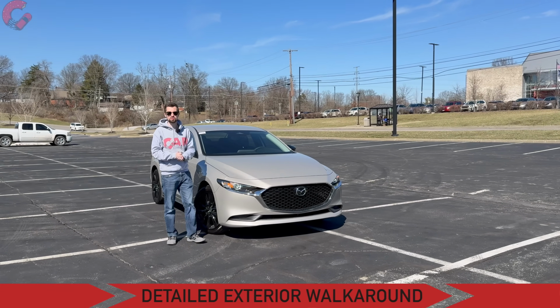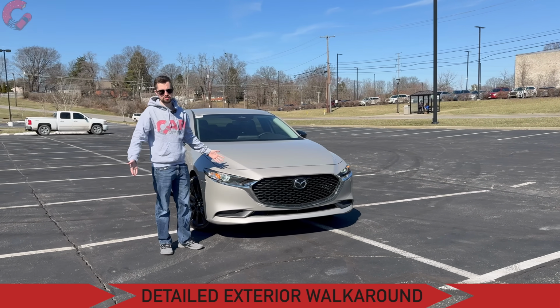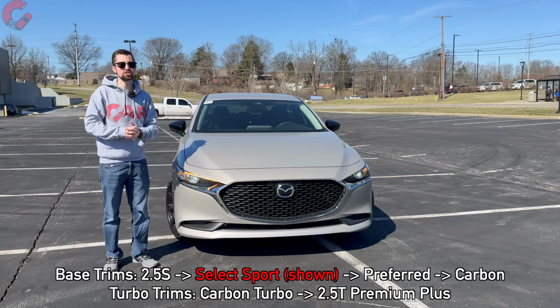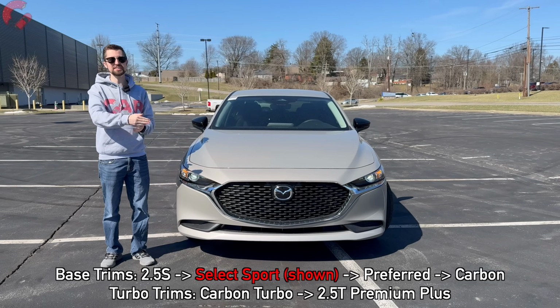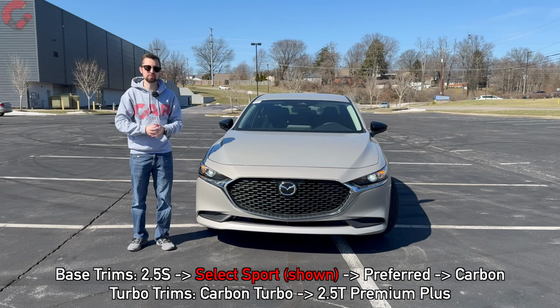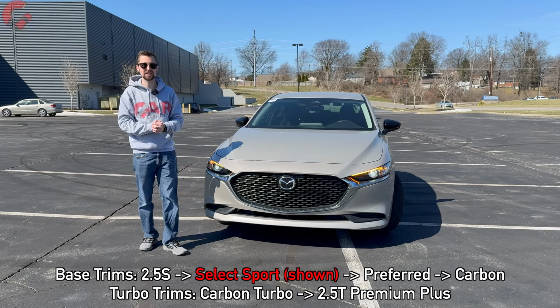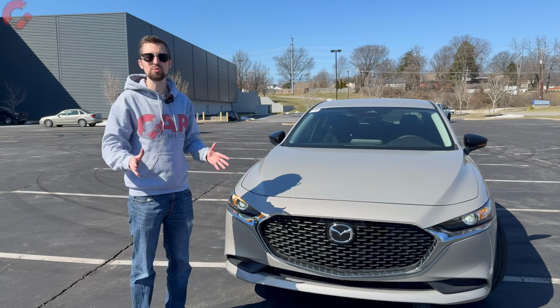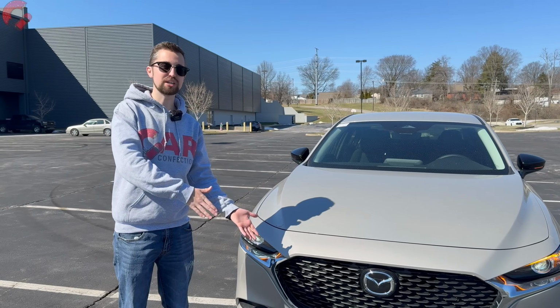Now, the Mazda 3 is available in a lot of different trim levels. For those of you who don't know, the Select Sport was a new addition to the trim lineup last year, and that's going to be the second from the base trim level. So it definitely comes in at a very affordable price tag. And one of the things I really like about this is the fact that Mazda does not really change the design because it's a lower trim.